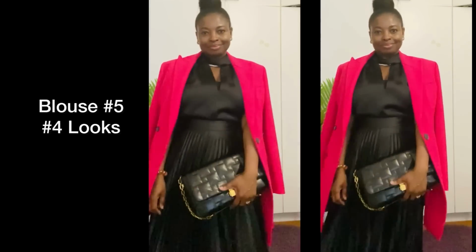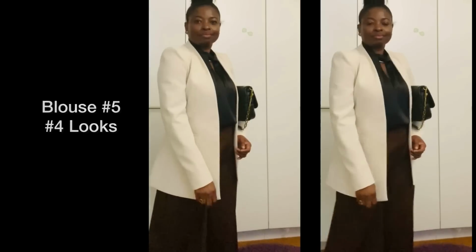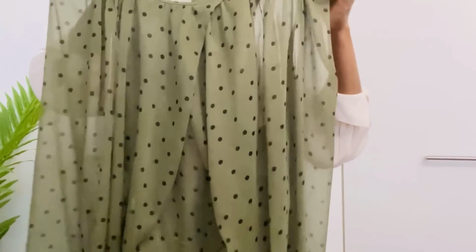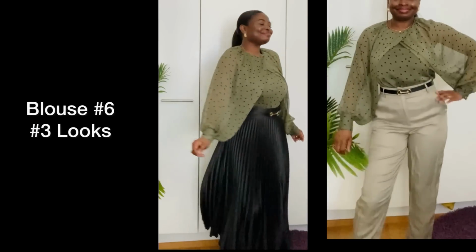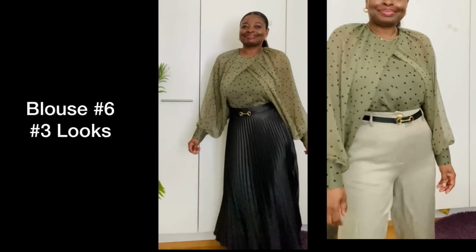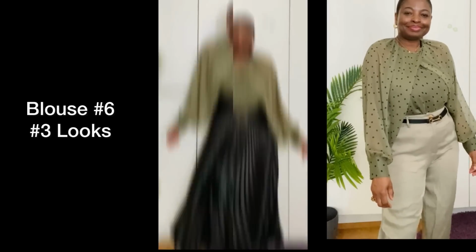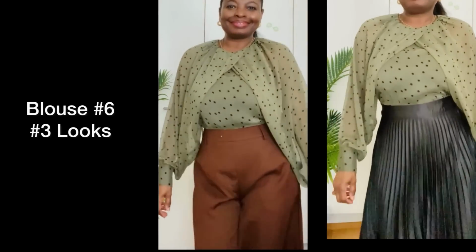And you can also use this blouse as an inner to wear under your blazers. I chose this blouse because it suits my own personality. It's a polka dot, which is timeless, very lightweight. It came with a bat wing sleeve, which I love so much. It's so relaxed and I think it's based on my own personal style. I love it.